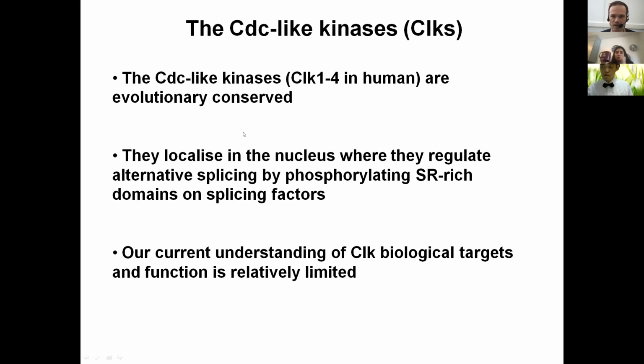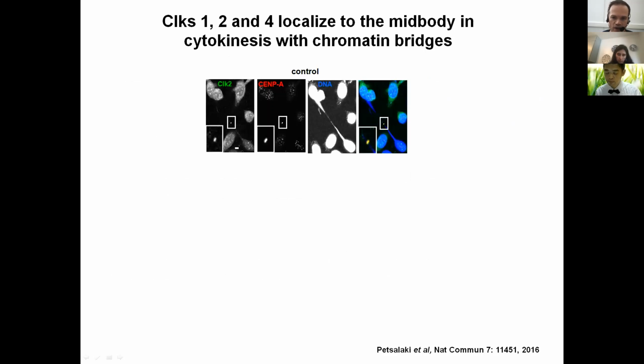Some other kinases that I will talk to you about are the CLK kinases, CDC-like kinases. So CLK1 to 4 in human are evolutionarily conserved kinases. They localize in the nucleus where they regulate alternative splicing, but their role and their biological targets are really incompletely understood. So a few years ago, we developed an interest in studying cells with chromatin bridges.